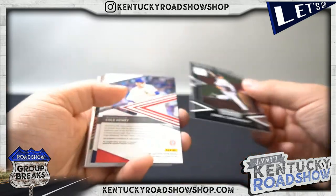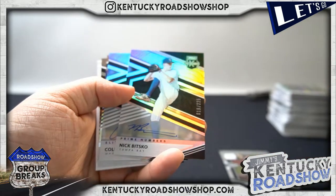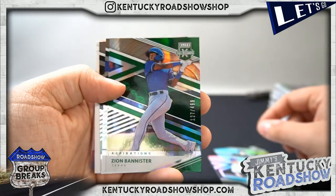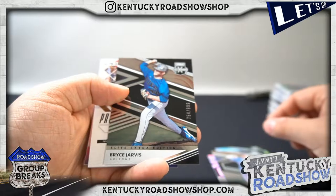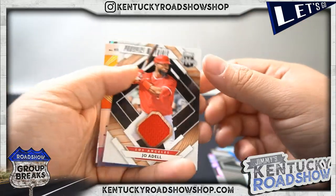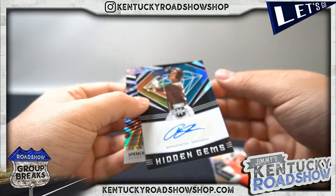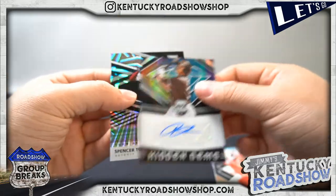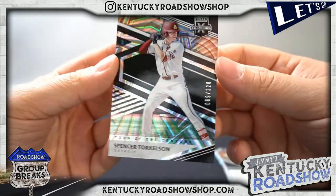Burl Carawan. Nick Bitsko, 225. Cole Henry. Zion, $4.99. Taylor Dollard, $9.99. Bryce Jarvis, $9.99. Joe Adell. Little patch action. Ripken Reyes. That's an awesome name. I agree. Spencer Torkelson, 1 out of 120.